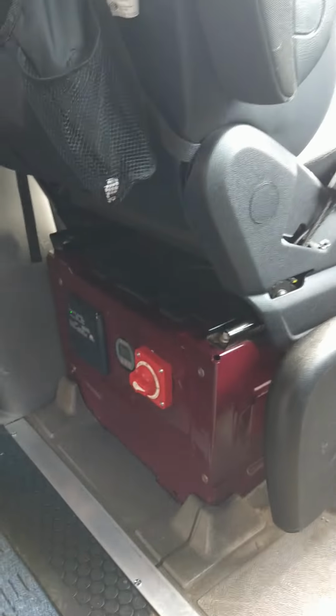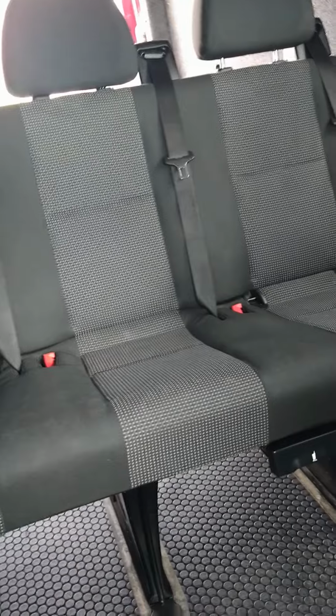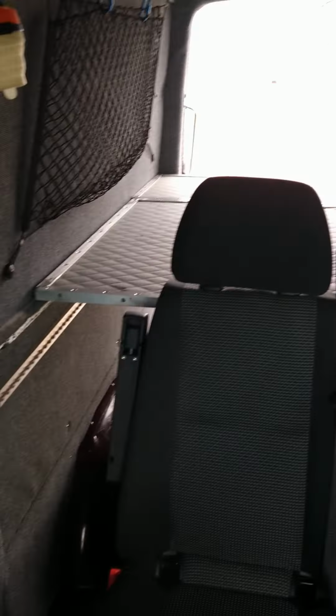But I like that everything's tucked away. I don't have anything in the back. In a few minutes, I can convert this to literally a full cargo van. The seat pops out. You saw how the bed panels pop out. And yeah, pretty happy with this setup. Let's see. Should be about it for the inside, I believe.